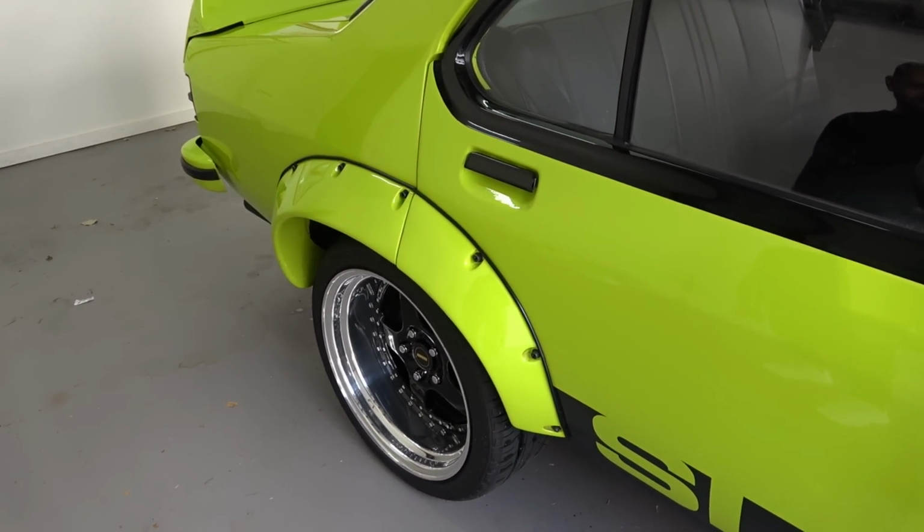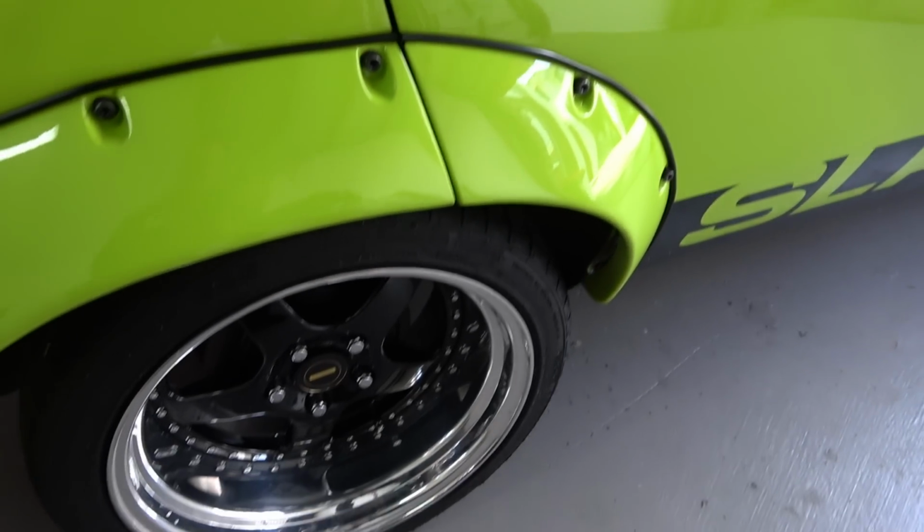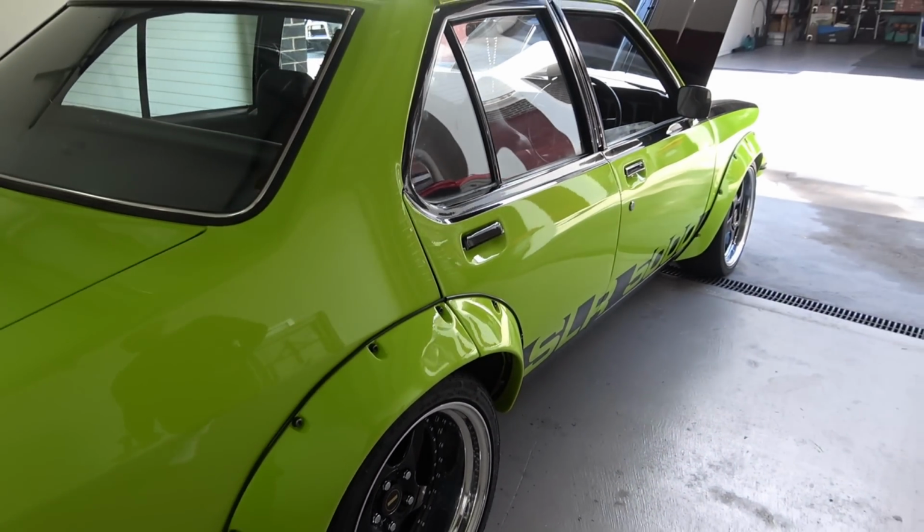It's not a genuine SLR, or else I wouldn't be driving it as often as I do. Nice dish on the back. Look at that, ladies and gents. Yeah, I drive it all the time, George. It's not like a car that I just garage. I drive it all the time.